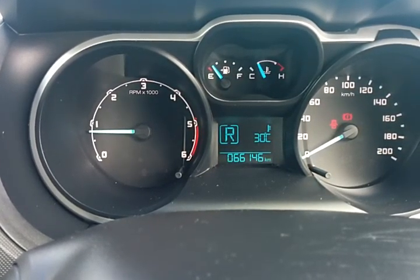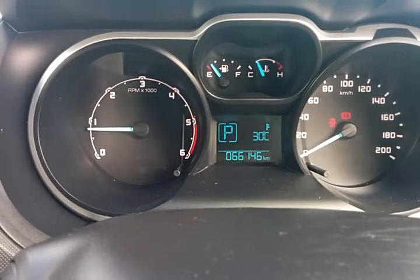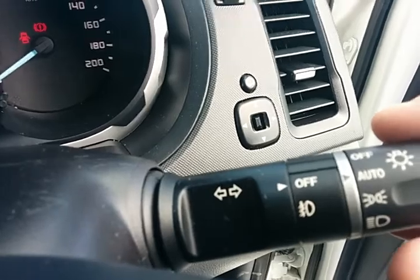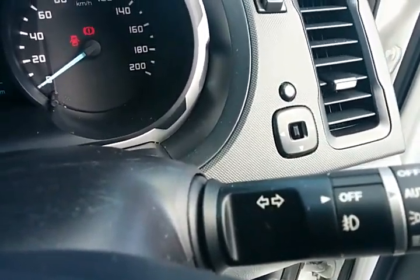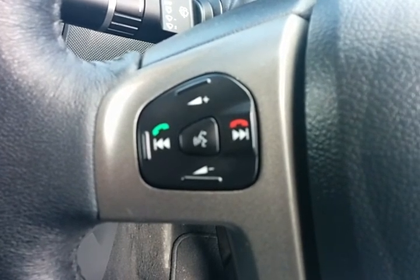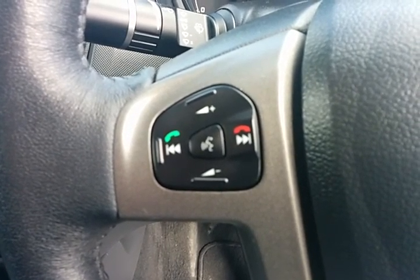So obviously shifting through, it does tell you what gear you're in, and also reminds me that my seatbelt's not on. So automatic headlights, so you've got a function there that you can basically just select automatic and the lights will come on and turn off accordingly. Then you've got a collar switch there as well, which is for your fog lights on the front. Cruise control on the steering wheel on the right hand side. And then you've got your audio controls and your Bluetooth on the left-hand side of the steering wheel with a SYNC function, which basically is all voice controlled through your Bluetooth to make calls, texts.